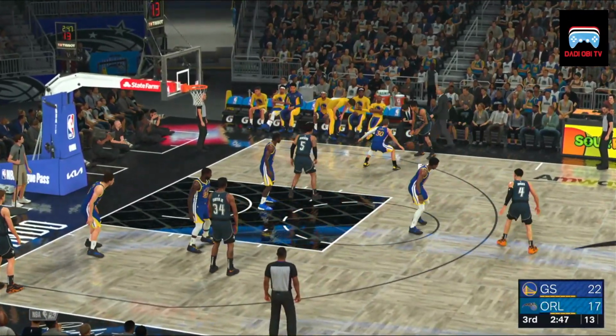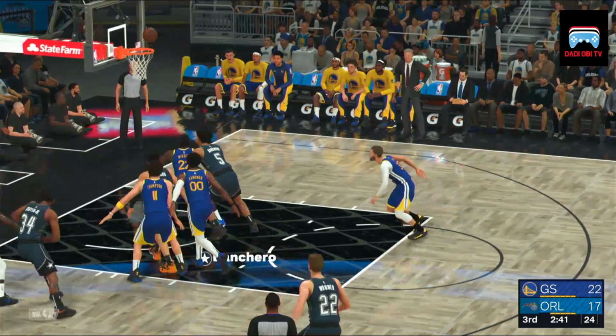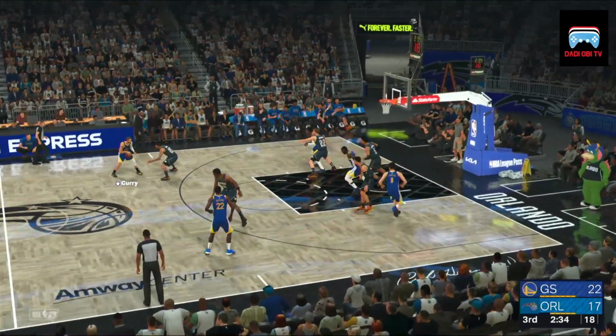Right side Fultz. Pass to Banchero. Lets it fly. Off target with a jump hook. And the Warriors shooting only 39% so far in the game.